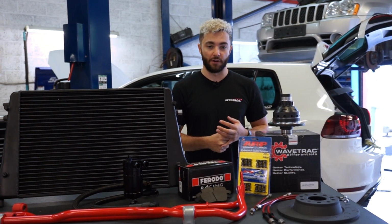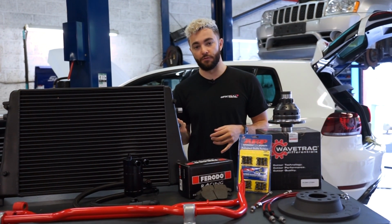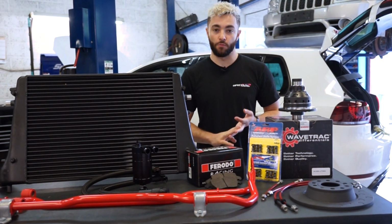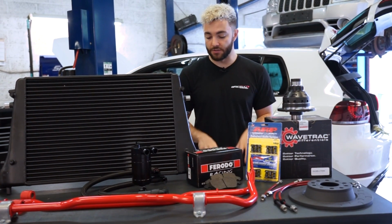So basically like coming out of roundabouts, much less understeer, it's actually going to pull you round. Sort of like long curves, anything like that, a lot less wheel spin, a lot more traction, just being able to enjoy the car. But yeah, so hope you enjoy it.